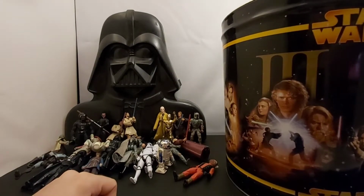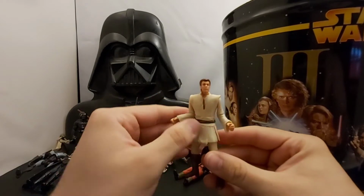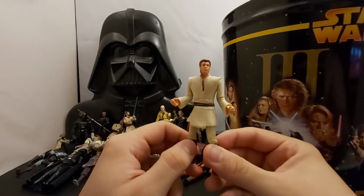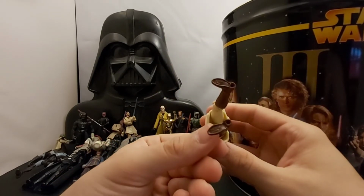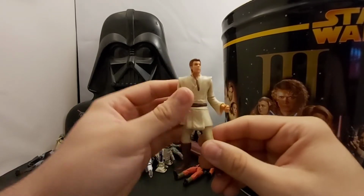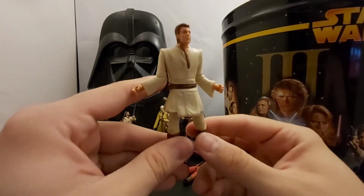Alright. What we got next? Phantom Menace. Obi-Wan Kenobi. Padawan. This is another figure I've probably had for years. 1998. I think this was the first Phantom Menace figure I ever got. Actually, this one or Qui-Gon Jin.